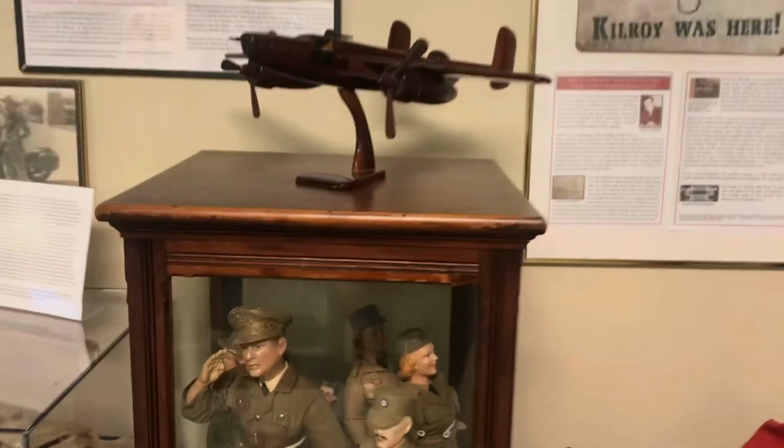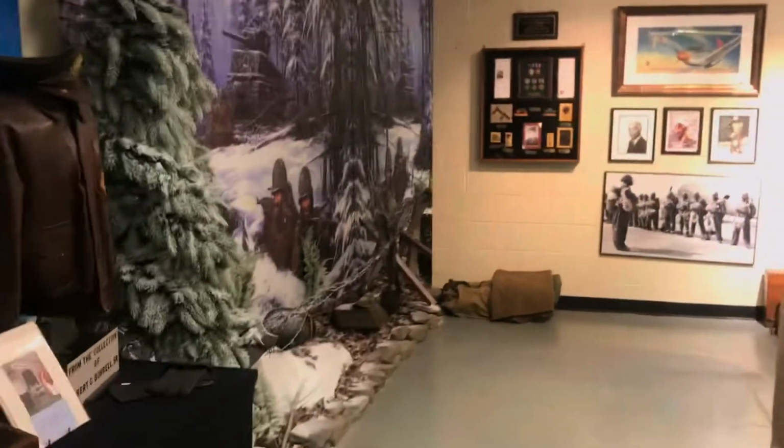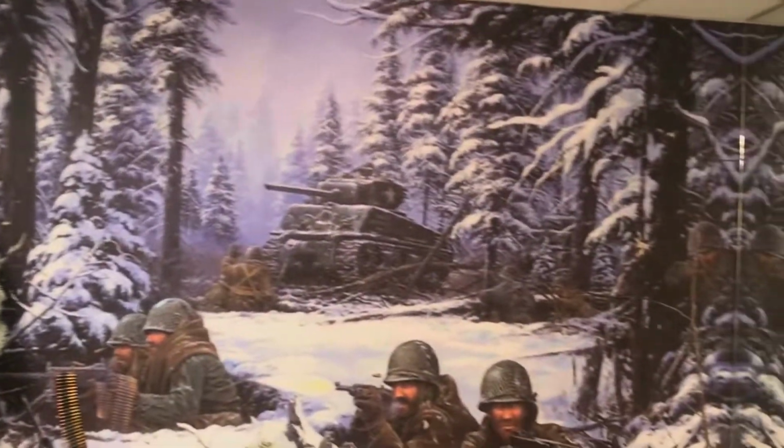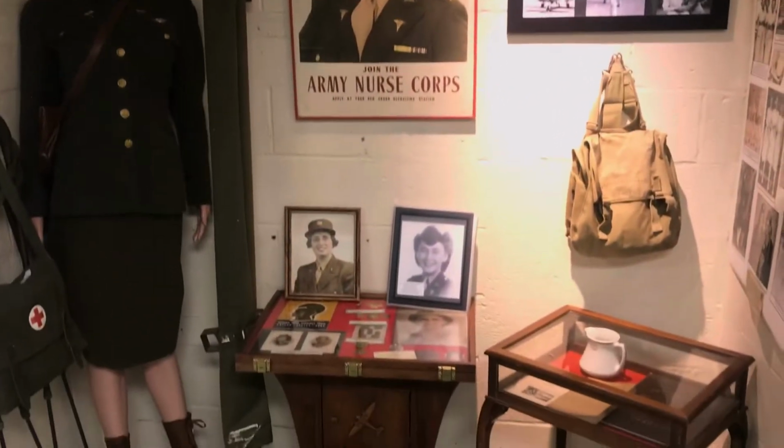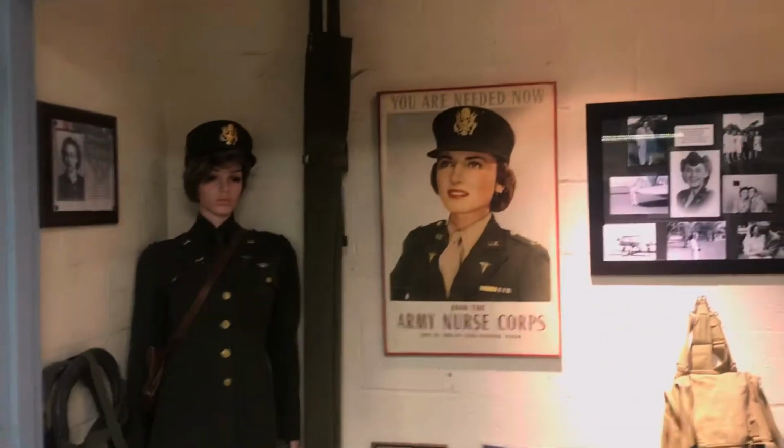Now, for the war gamers out there, they have a Tarawa. And it is pretty cool looking. Apologize for the glare. But this Tarawa is really nifty. That's pretty cool for the Battle of the Bulge. Really neat. They have a nice display here for nurses and all they did and contributed to the war effort and all the lives that they saved.